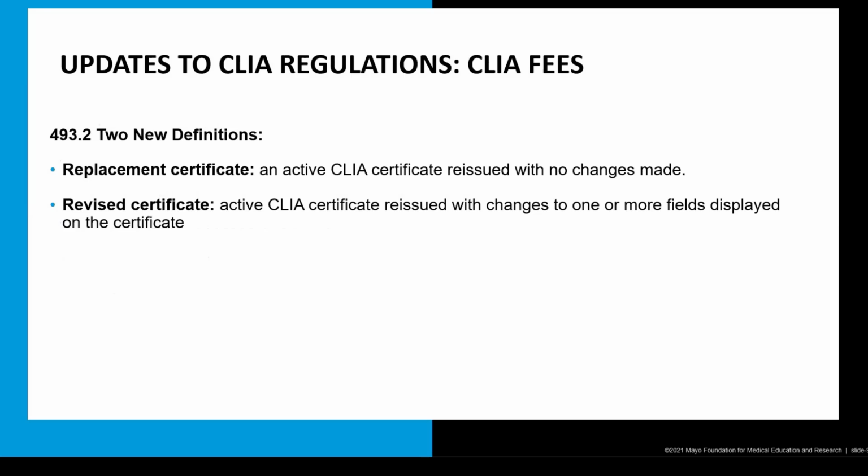Next, I want to share with you updates from the December 2023 CLIA final rule on fees, histocompatibility, personnel, and alternative sanctions for certificate of waiver labs. I'll start by sharing 2 new definitions.